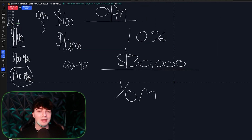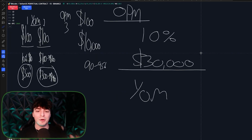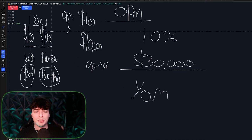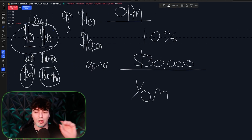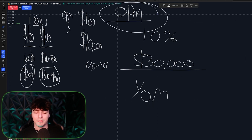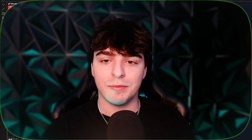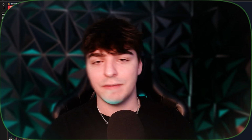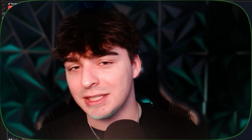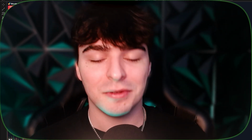Now, is this common? No, but if you're trading with $100, this is personally your best bet, in my opinion, and the smartest way of going about it, because you are always only risking $100 of your own money, and all of the risk falls onto other people's money, okay? So that's basically how you can start trading with $100 and over time scale to a $30,000, $50,000, $100,000 trading account. Will it take time? Yes, absolutely. Will it take skill? Yes, absolutely. But is it possible? Yes, absolutely.